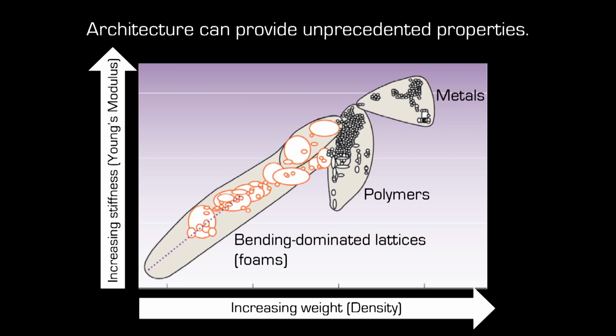On your top right, you have your metals, because they're really heavy and really strong. And as you move down into the left, you get your polymers and plastics, and further down into the bottom left corner, you get foams. Now, the interesting thing about foams is that they have void space similar to our architected materials, but they still have a relatively lower stiffness. So this is the area that we want to get into at the lab. We want to maintain this low density, but get to a relatively higher stiffness.